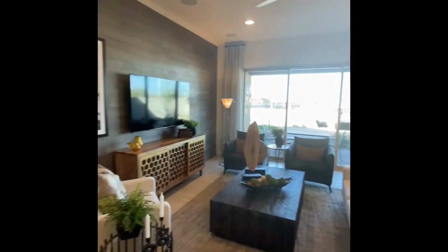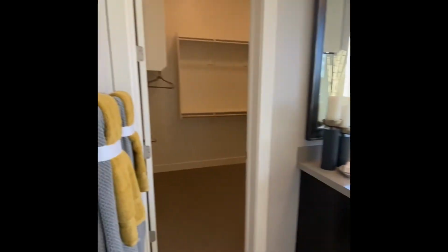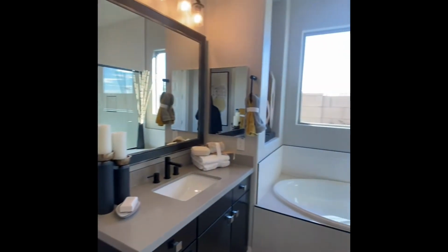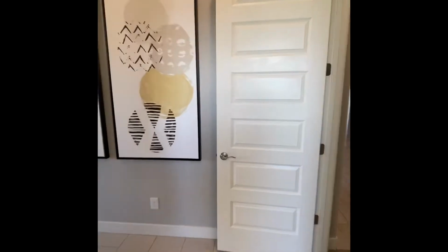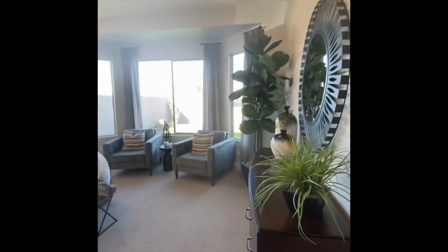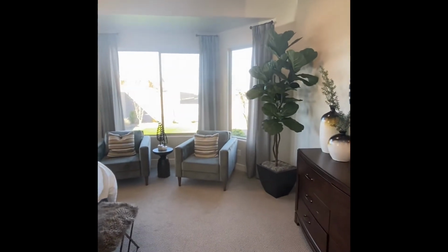the slider doors, and into your master walk-in closet to the left. Big bathtub, stand-up shower next door, commode. Kind of a bay window set up there, which is kind of nice.